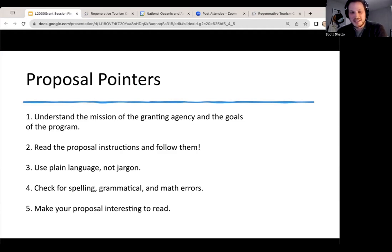Hopefully they're helpful. Probably one of the most important things to understand when writing a grant proposal is the reason that the grant fund was created, understanding the mission of the granting agency and the goals that the grant program is trying to achieve. We just reviewed some of the RFP and information about regenerative and sustainable tourism, and that's a great place to start. But really understand the goals of this grant program, and then write your proposal to reflect that and to hit all those points.